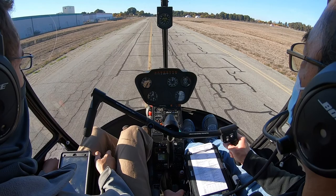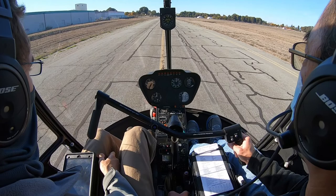Rotation 1888, runway 28 left is Zulu 1, line up and wait. Line up and wait, line up and wait, nice. 28 left, 1888.